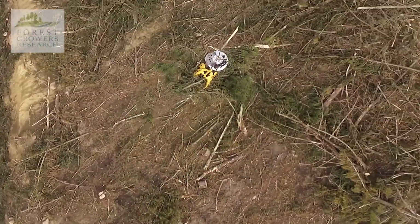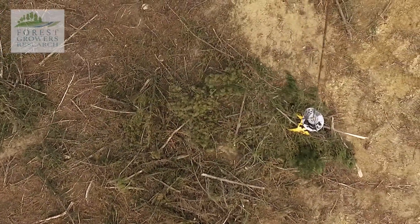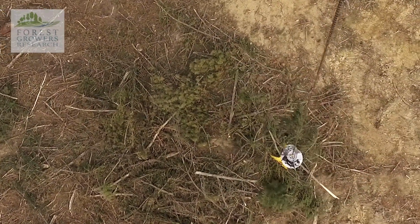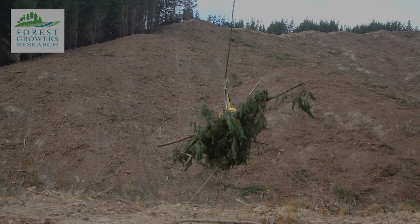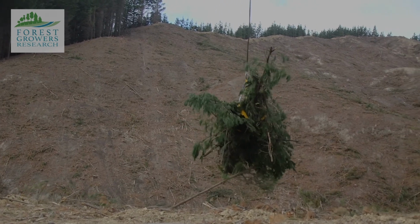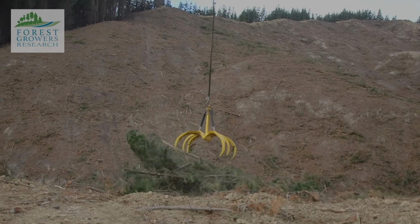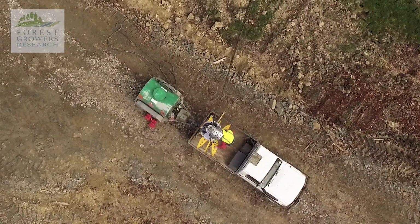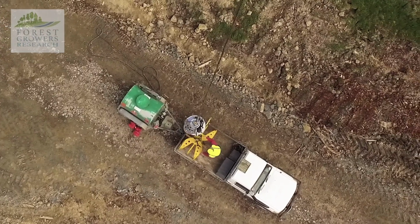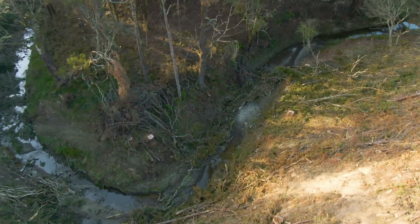The helicopter grapple works well in difficult operating conditions, in areas that would be too difficult and dangerous to clear with either machines or manual labour. The grapple works best clearing slash which is fresh, in the first few months after harvest. It is a new tool in the toolbox for forest owners to use for improved residue management, and moving forward, it is definitely part of the solution for high-risk environmental areas such as steep terrain waterways.